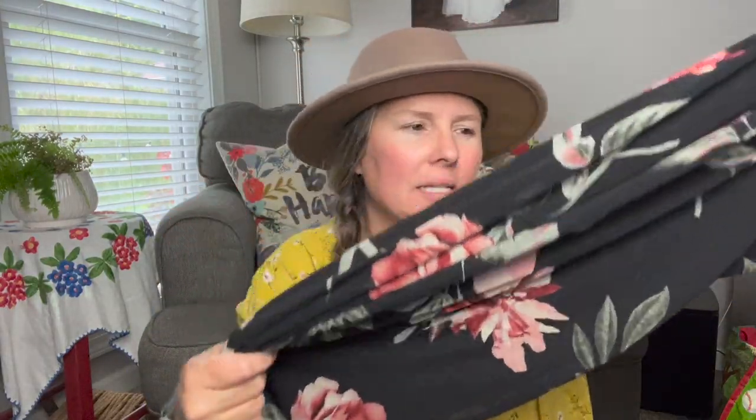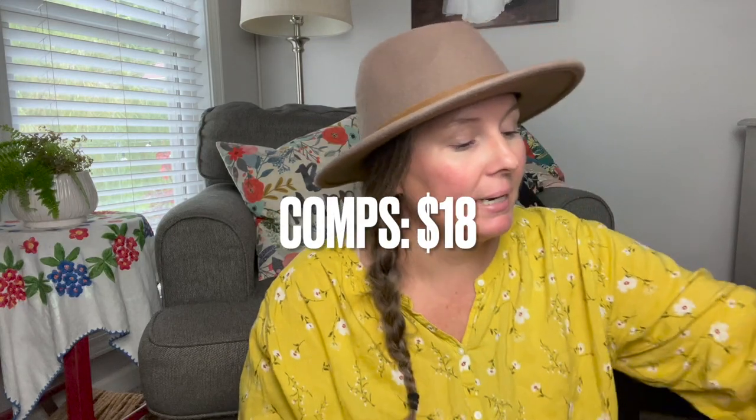So that is what that looks like. It is lined. It's a sheer material on the top. With homecoming coming up, I figure that might work for somebody. I got another fun dress in here that totally reminds me of my prom in 1986 that I'll show you.